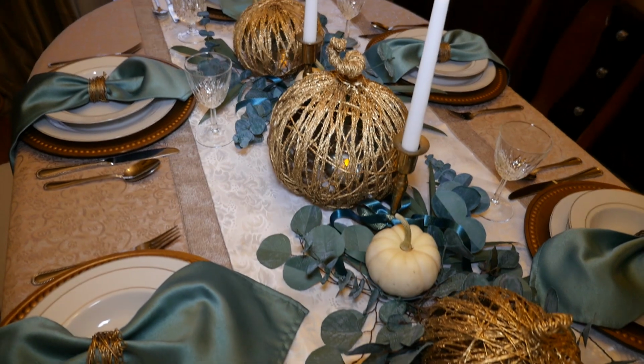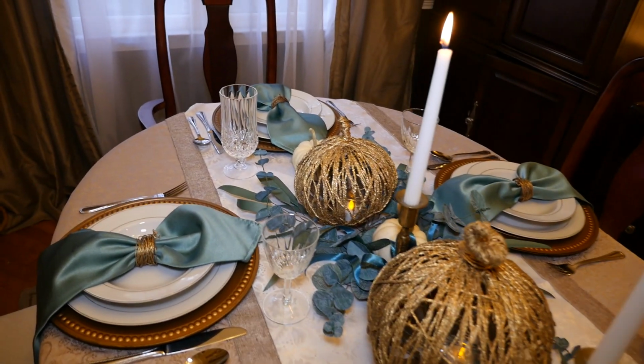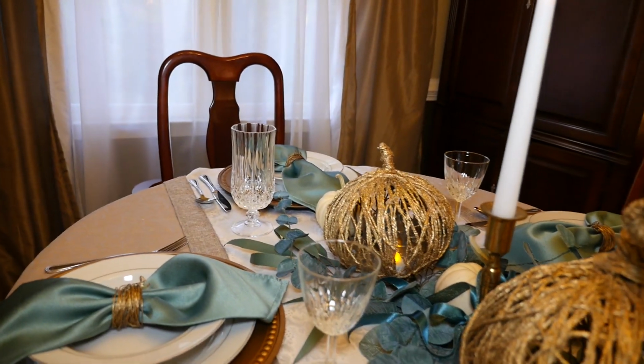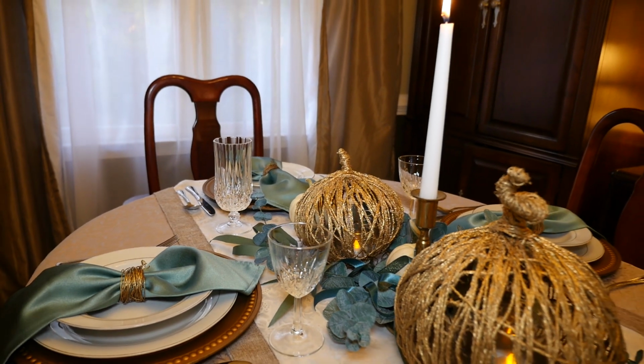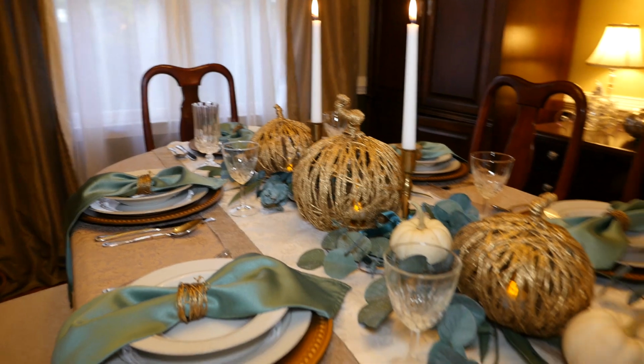And what I love is when I add everything up, this beautiful table came out to be less than $40. I am really loving this blue and gold for fall. So I hope you guys have a wonderful Thanksgiving.